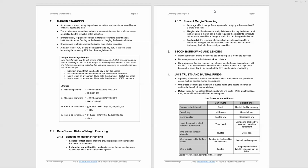If Ivan gives the financier the authority to repledge the securities, the broker can repledge to a bank and borrow money to cover the position. The risk is that if the lender calls on the broker, if the broker gets into trouble, then the repledged securities could be liquidated, and Ivan, the investor, would lose all their money. So that is a third risk, and they're referred to as pooling risk.